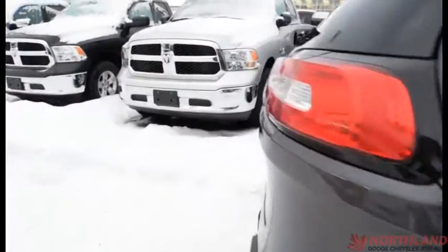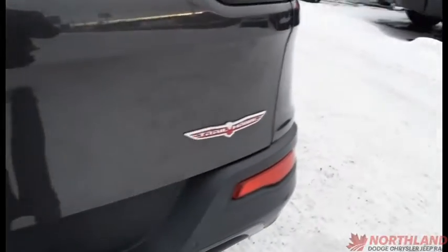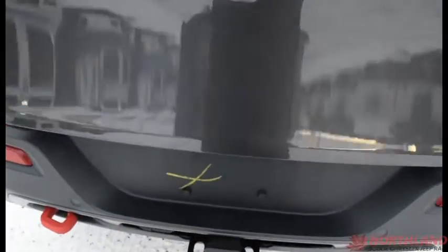Now coming around the back, you do have your Jeep logo back here and your 4x4 logo and your Trailhawk plus another tow hook. And as long as you do have the keys on you, where's the button here, you can just press the button and it will open up for you.